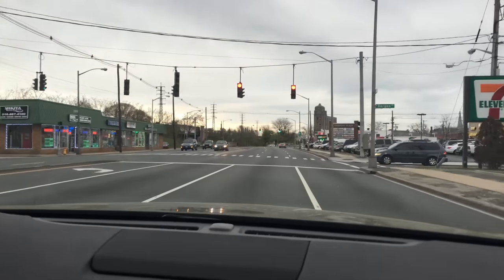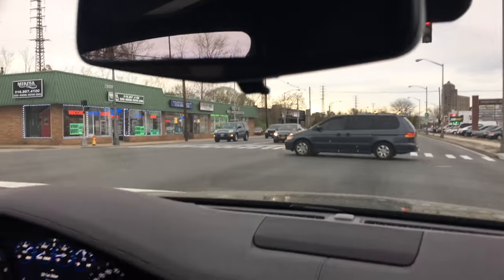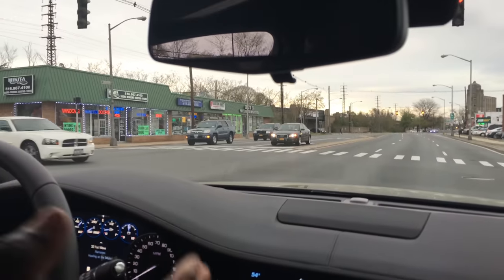I just wanted to get a nice look. What do you want me to tape? Just a road. You can back it up just a little. I just wanted to get a good look at the mirror.